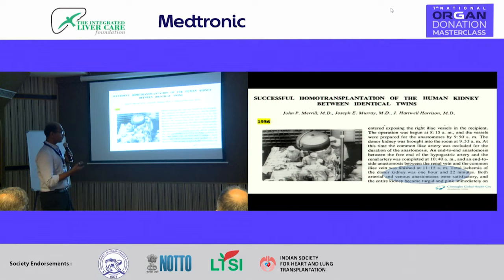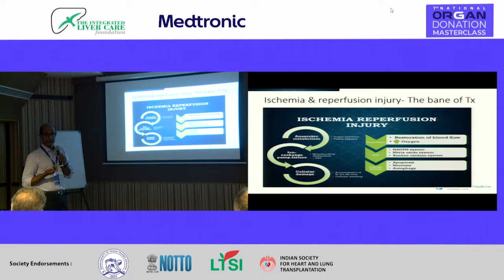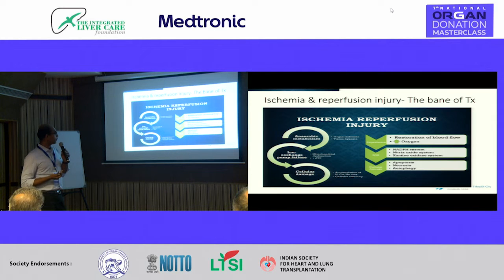This was how most of the early transplants were done. Nothing was done to preserve these organs because the theater was next door, and they were all living donor kidneys. Now, as transplantation became more and more successful, we started having problems because the kidneys would not work, especially once we started having cadaveric transplants. A lot of these organs would not work or would take a long time to work. The reason is what is called the ischemia reperfusion injury, where you take an organ out from the body, there's loss of blood supply, and then it starts a chain of events within the cells of the organ which make the cells non-viable.